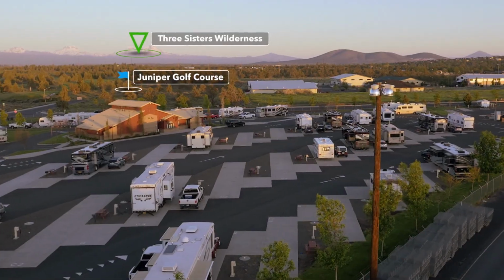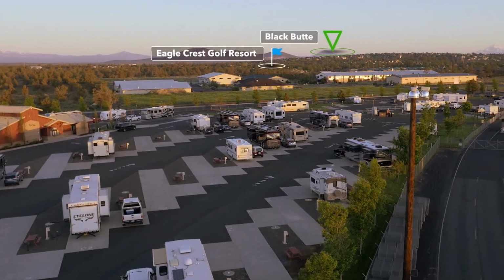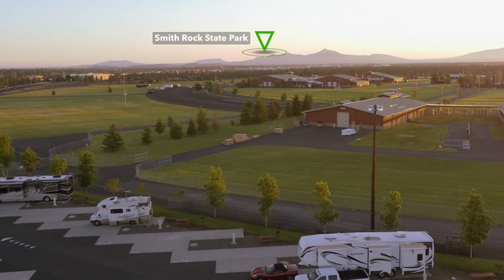Location is really ideal in Central Oregon. Kind of smack in the middle of everything. We're right in the heart of Central Oregon, with neighboring communities all the way around us. We are the gateway to Central Oregon with our air service right here in Redmond next to us.